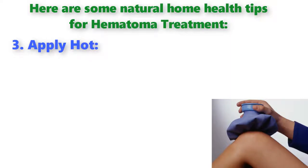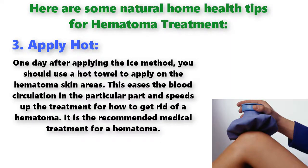3. Apply hot. One day after applying the ice method, you should use a hot towel to apply on the hematoma skin areas. This eases the blood circulation in the particular part and speeds up the treatment for how to get rid of a hematoma. It is the recommended medical treatment for a hematoma.